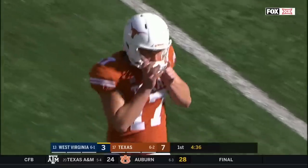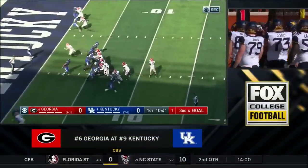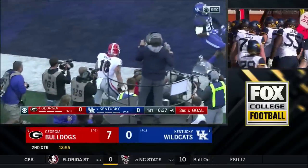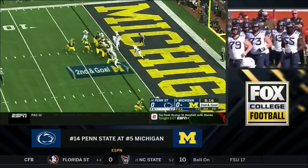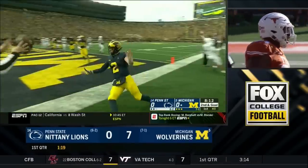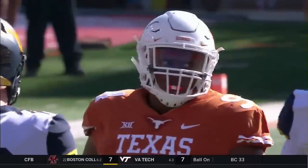Let's go to Sam Farber in Los Angeles for a game break. Just two more top 20 showdowns to keep you up to speed on in the SEC. Number 6, Georgia, and number 9, Kentucky. It's Jake Fromm to Isaac Nauta for a 4-yard Bulldog score. 7-0 is there in the second quarter. Meanwhile, number 5, Michigan, scores on a Shea Patterson 1-yard quarterback keeper. And the Wolverines lead number 14, Penn State, 7-0. Back to Gus and Joel.